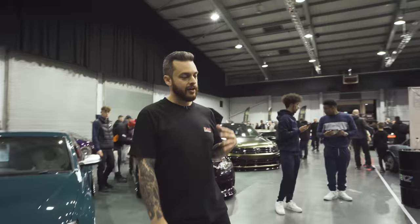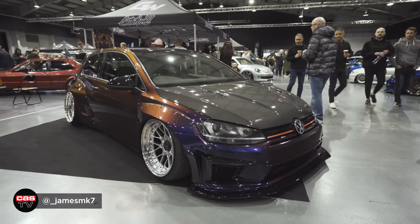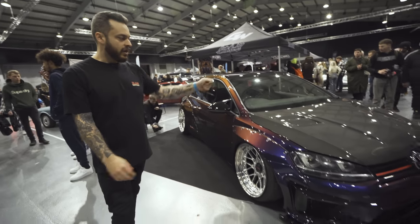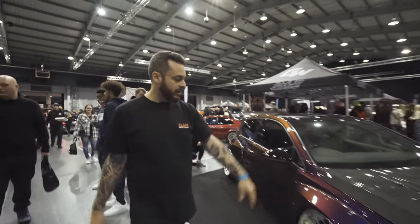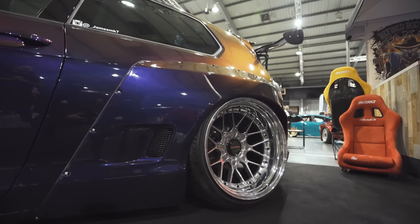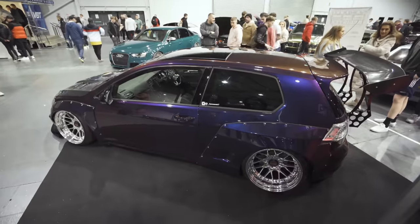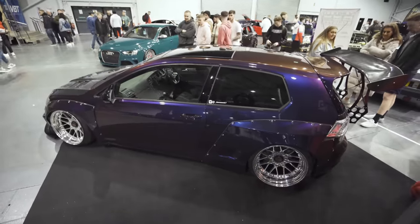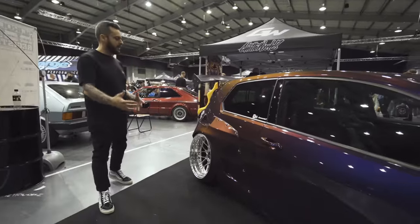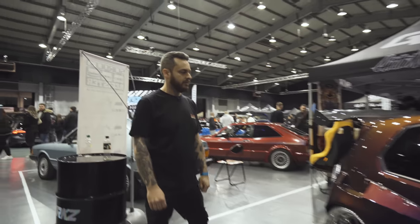Guys, I have to say, a car that's getting loads of attention here today is James's Mark 7. As you can see, it's a wide body car. It looks like a Pandem kit to me, but it's got crazy paint. It's got carbon pretty much everywhere, carbon bonnet, running BBS RS2s. They're like an 18 to 19 inch step by the looks of it. Super blingy, chrome look. But I have to say, I'm not normally a fan of wide body cars, especially on newer cars like this. However, there's something about this. Maybe it's the combination of the paint and the wheels. I think it looks hard. I really like it.